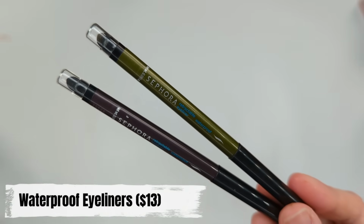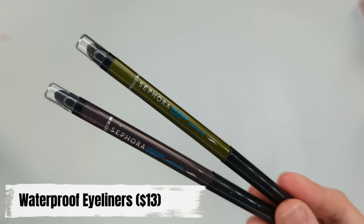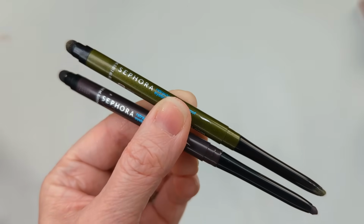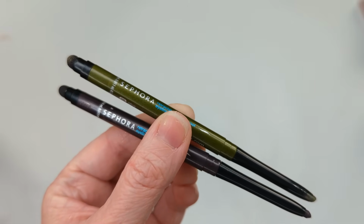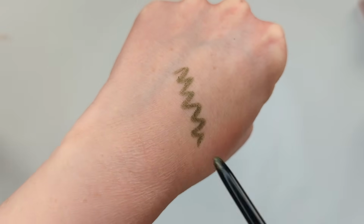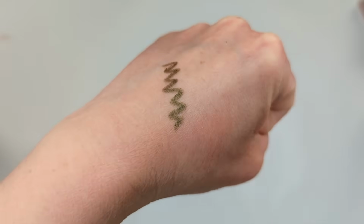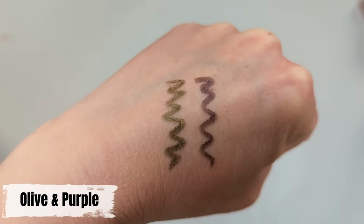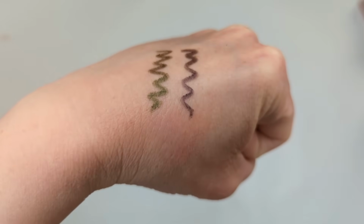These retail for $13 each. During the sale, they're going to be $9.10. And they do have a 4.2 out of 5 star rating. Like I said, I bought these after testing them in store and just seeing how creamy and pigmented they were. I just love an eyeliner that doesn't tug at your eyes, but it also stays in place and doesn't smudge. And this one really does both for me, and I've fallen in love with this formula.